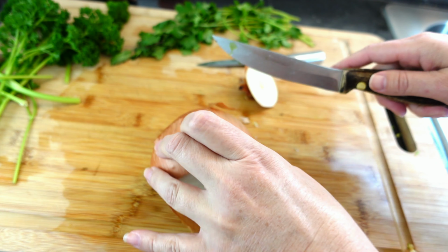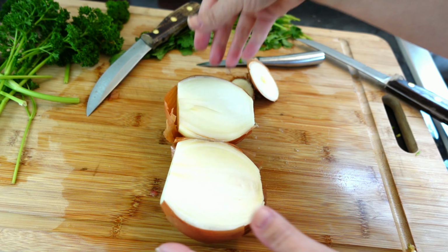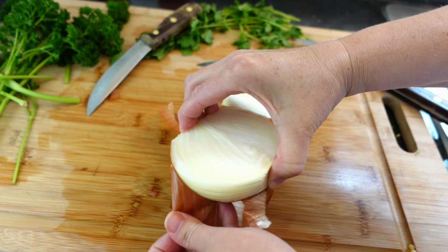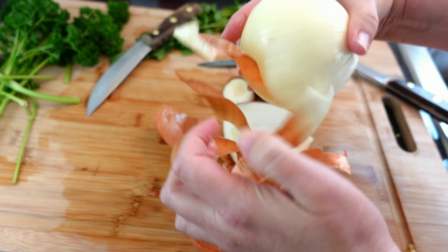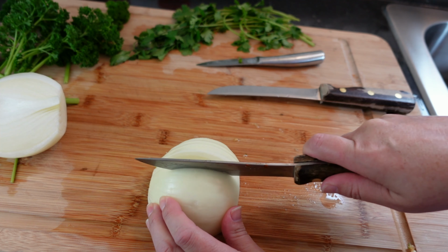Now I cut the ends off my large yellow onion. I'm keeping the skin on as long as possible to avoid tears. I cut it in half, saving one half for another dish. You only need one medium yellow onion. The onion I picked up today is a monster. Now I discard the onion skins.